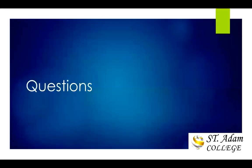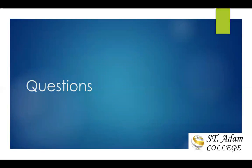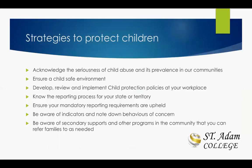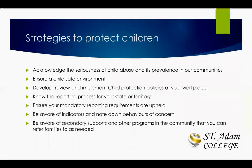And it might be worth speaking to your employers about what their process is for reporting, what system they use, how it escalates, and how they ensure your responsibility as a mandatory reporter. So, strategies to protect children and educators in early childhood. Here are some strategies about how you can ensure the children you're working with are kept safe.